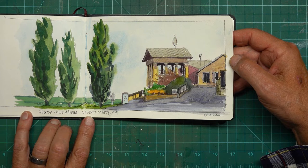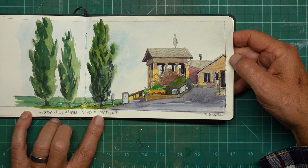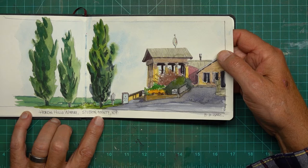This was the next vineyard. This was the very Italian looking vineyard. We had a great time here. This one had a really nice tasting room overlooking the valley. Very nice.